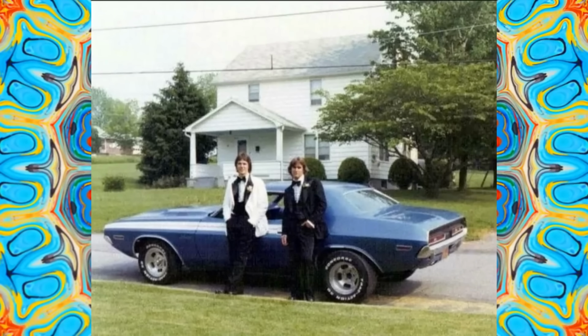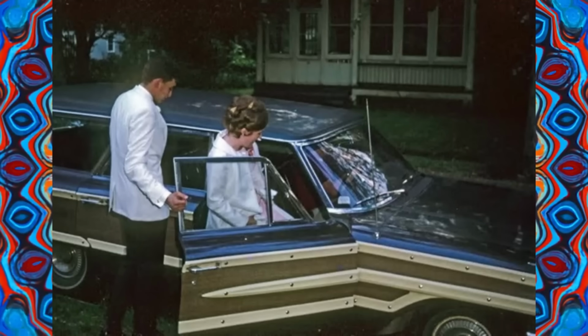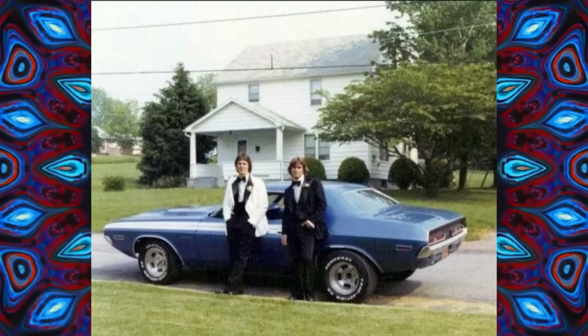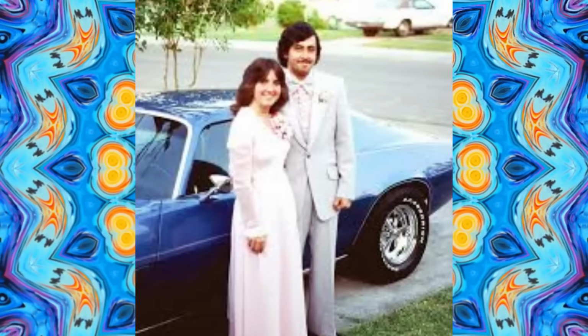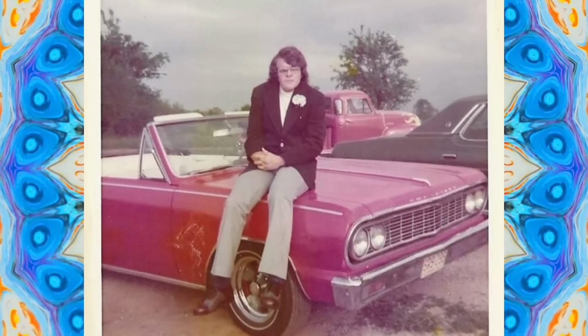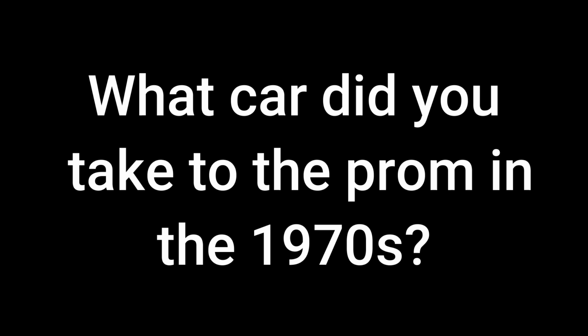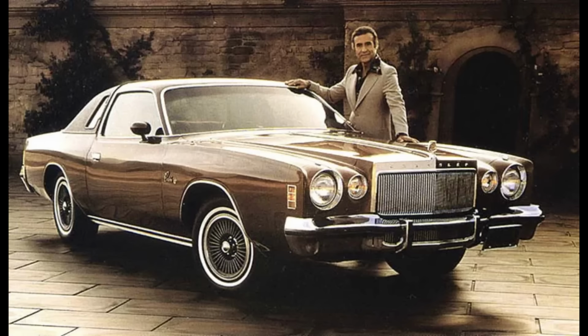You know, as teenagers back in the 70s prepared for the pinnacle of high school social events, in this case it was prom night, their choice of transportation was as important as their choice of attire. Some drove newer models and some, well, whatever the family could afford. And that was okay. We scanned the internet, joined several Facebook groups, and asked, what car did you take to the prom in the 1970s? And here are the top 15 cars that made heads turn at the prom in the 1970s.